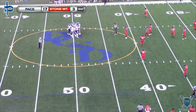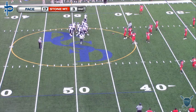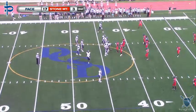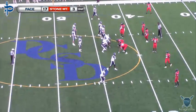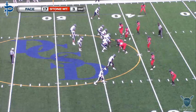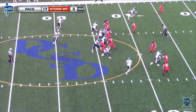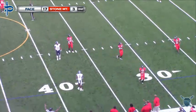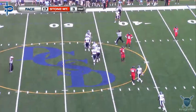First and 10. Stone Mountain's rush on that punt was good because Knights got good pressure. 43-yard line. Split backfield. Johnson and Kerrigan. Raymond obviously quarterback. Raymond finds Perriman, almost just over his head. Pass by Jared Raymond, incomplete.